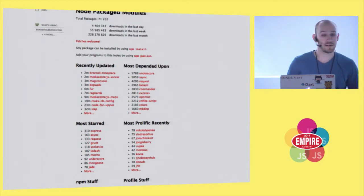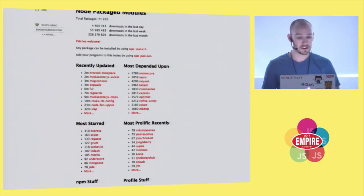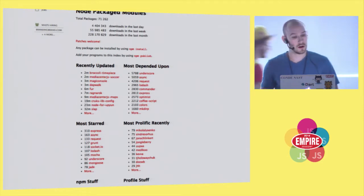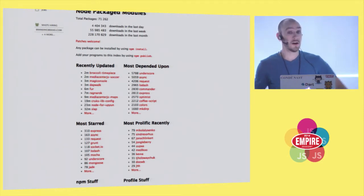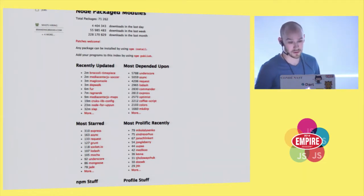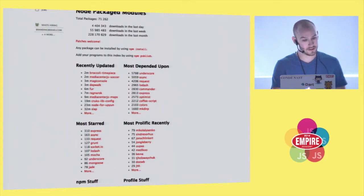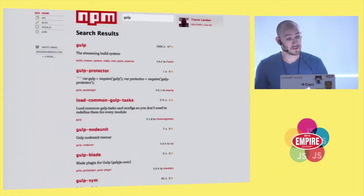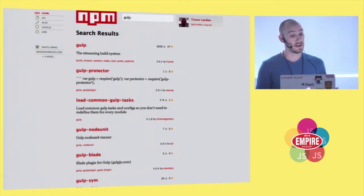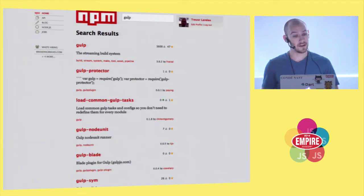So here's the npmjs.org landing page where we can actually learn about new libraries that are popular or used frequently by other libraries, such as Underscore, which is the most popular here. A lot of people are using it. And we can then search for particular libraries. So maybe I'm looking for a Gulp plugin, so I can just search Gulp and maybe even add more keywords to that, like templating, and I can find that a lot of people have downloaded this particular module itself.